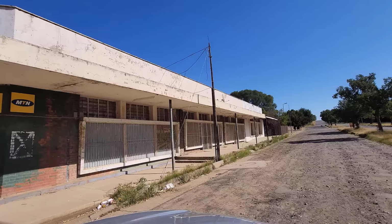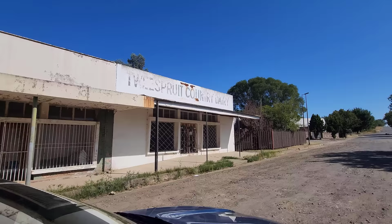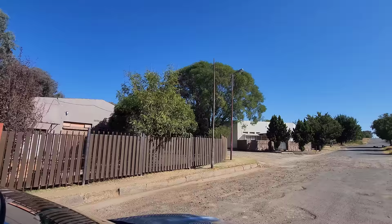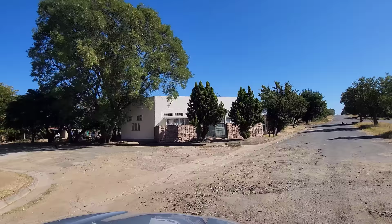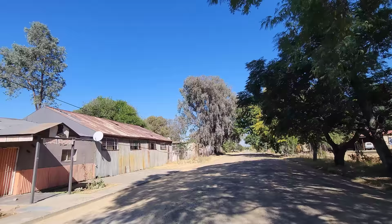The corner shop is no more. A few other shops here have obviously closed down, hey? And then we have the Tweespruit Country Dairy. Oh, that says it. But it's also closed. Wow. Not sure what that tells us. I think they supply to the big companies now, instead of selling locally. Well, I suppose they do that as well. Country Pub and Grill, the Boot. That's interesting.